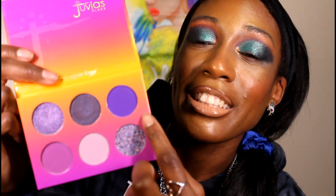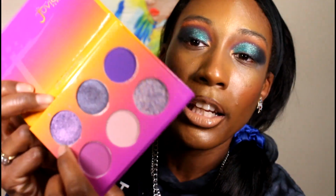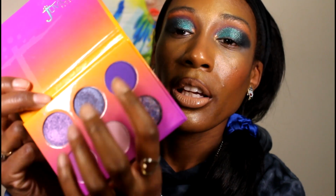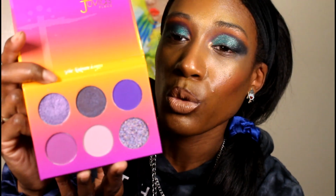I really like this color in the palette. It's one of my favorite colors here. This was the palette I was talking about that had the shifting purple shade. I knew one of these purple palettes has a shifting shade in it. It was this one. So I love putting this one and this one and just this in the crease, and maybe this on my brow bone, and that's the go-to look for me in here.